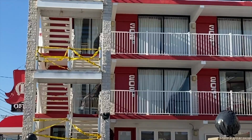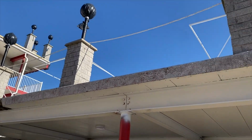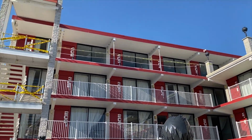One project I just wanted to mention is that the Matador is getting new railings, and it's just so strange to drive by and not see any railings up here. It's going to look great once it's done. Every time I go by and I don't see railings, I'm like, it's so weird. You can see that right there is actually rope for the workers. But once it's done, it's going to be great.